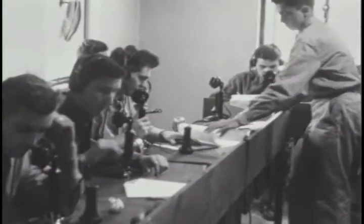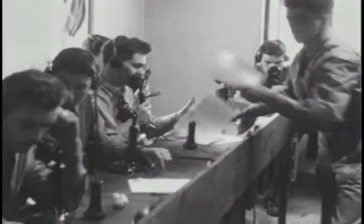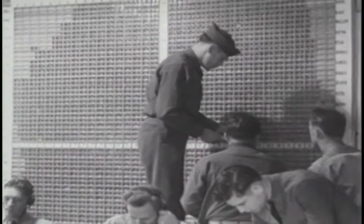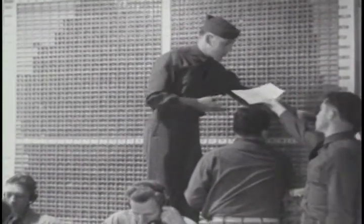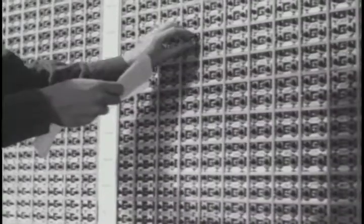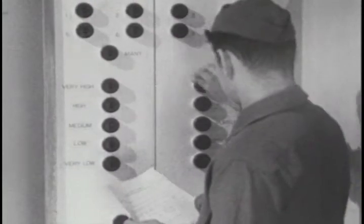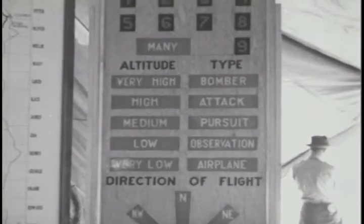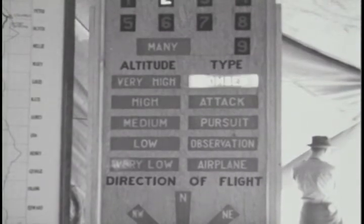This information is coming in from a network covering the central and southern part of the United States. Long lines of operators receive the news of any aircraft movement. They pass it on to the operator at the switchboard, who turns on lights showing the path of the enemy aircraft on the other side of the big map. Speed, altitude, and types of approaching planes are shown on this smaller control board, which flashes this information on the other side to the commanding officers.